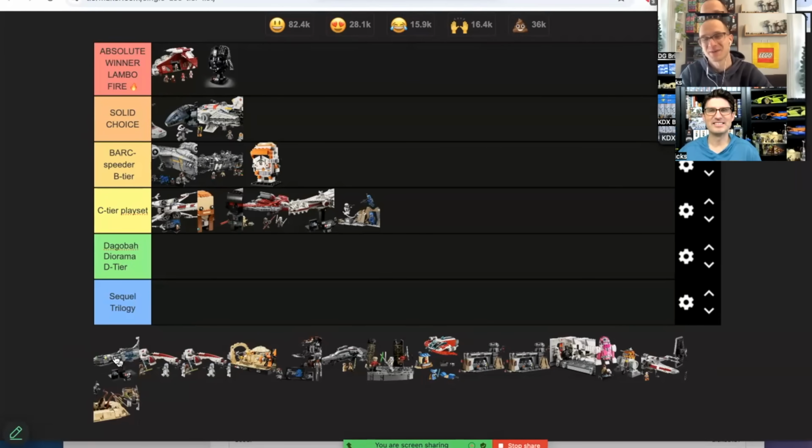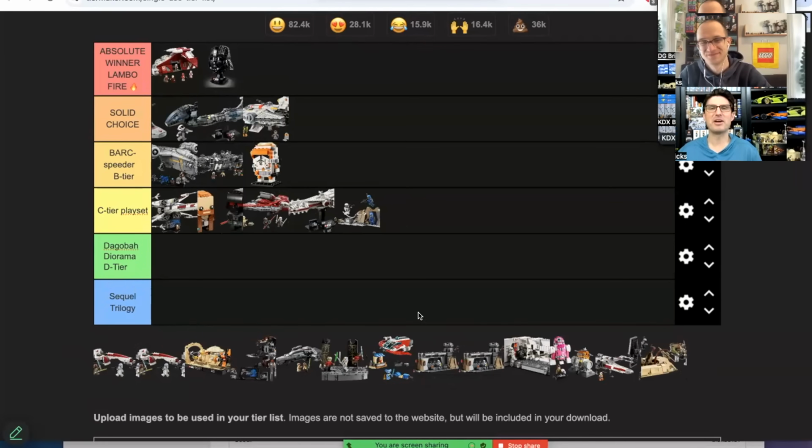This is going to be one of my top candidates. I'm just putting it out there. Wow. It's a very solid choice. Okay, that's fair. What, you were worried I was going to go S tier, absolute winner, Lambo fire? I was worried. So I have one word on my notes for the BARC Speeder Escape, and the word is meh. That is too kind.